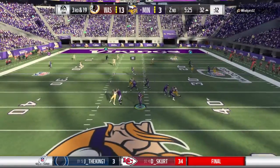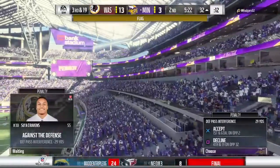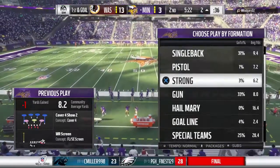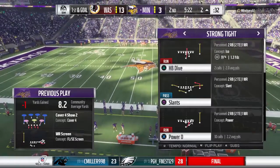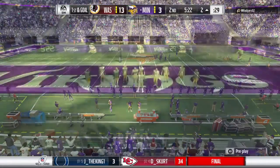From the shotgun, Peterman. He'll rifle this one deep right side. That's incomplete, but there is a flag down, so hang on. A big call coming on 3rd down. So the pass incomplete in the end zone, but contact and pass interference. And now where does the ball get placed? At the 1-yard line. 1-yard line. They gave up excellent real estate on that one. That's going to work really, really well for the guys who threw it.